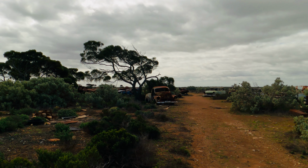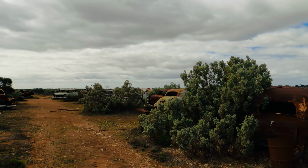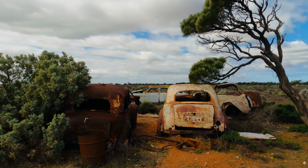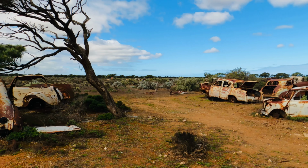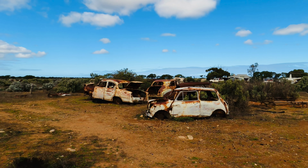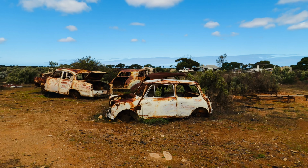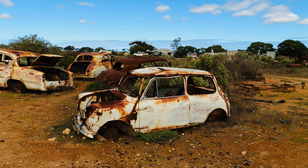So I'm at Canalda Station, which ran from 1938 to 1988. It was the most western pastoral property in South Australia, and it was also a service point for travellers on the old air highway. There's a lot of old wrecks here of cars that broke down. Look at this beauty over here. She was my first little car, a little Mini.